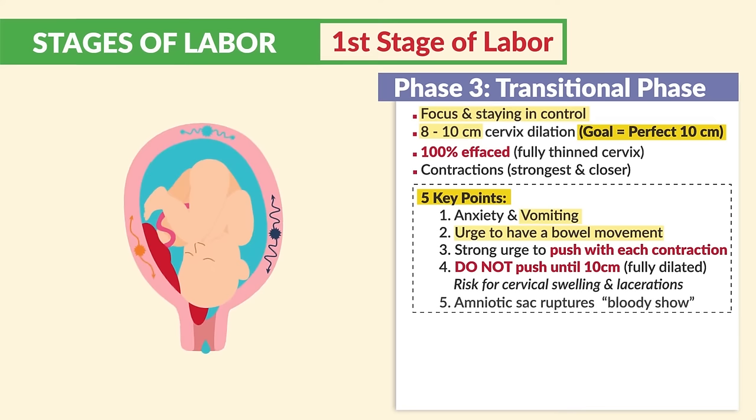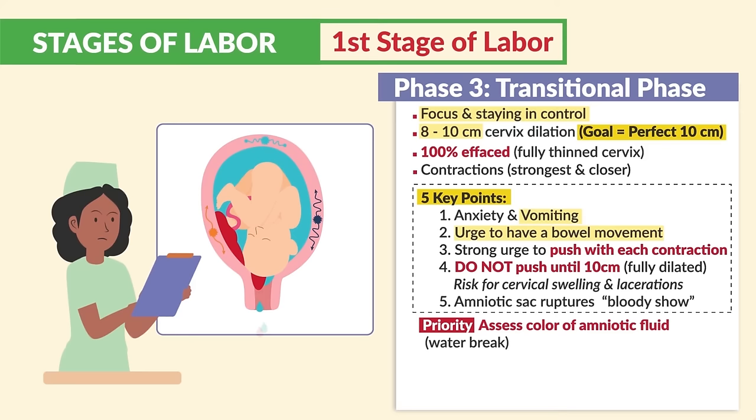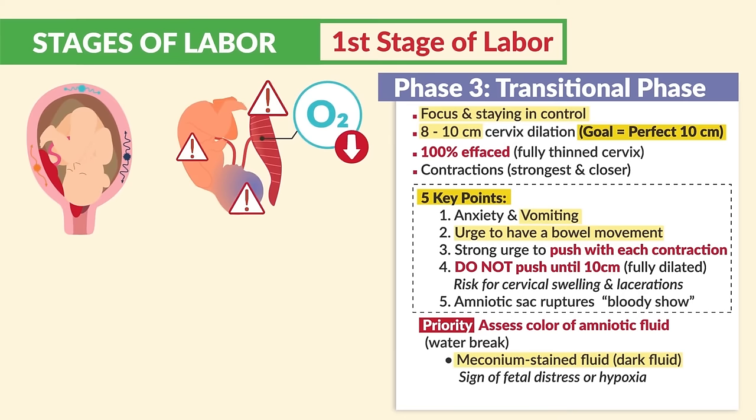And lastly, number five, the amniotic sac often ruptures. You may also see a bloody show, which is that thick, bloody mucus. Now, the priority here is to assess the color of the amniotic fluid. Remember, this is that water breaking. Firstly, is meconium-stained fluid that appears as a dark fluid. This is a sign of fetal distress or hypoxia and is a huge aspiration risk.